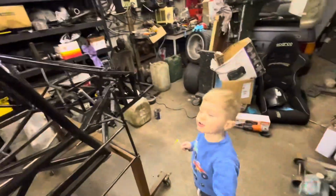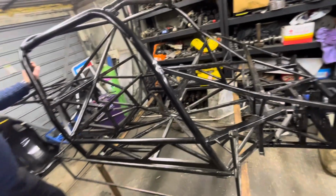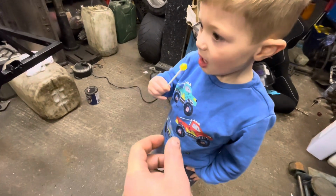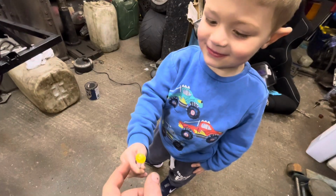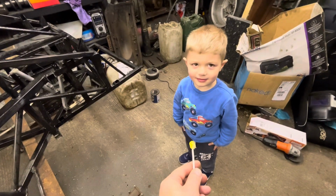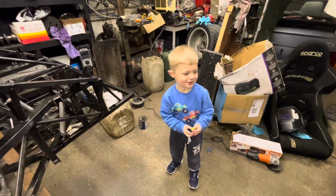Daddy, Dougie, what's up? That's where you sit, Dougie. Yeah, you're the co-driver, but you can't co-drive with a lollipop. Okay, you've got to give it steady. Is that how much you want to be a co-driver? You'll share a lollipop with Daddy.